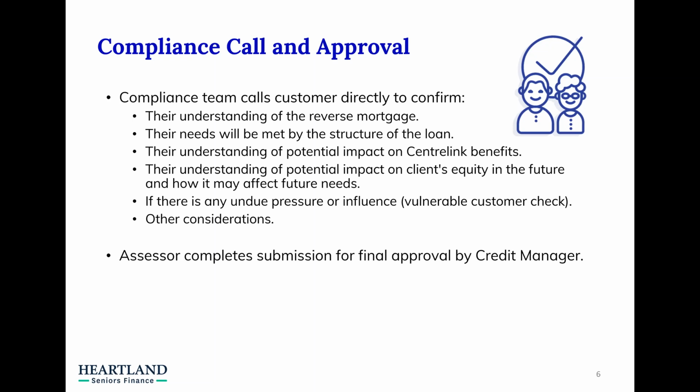The compliance team also calls the customer directly to ensure their understanding of the potential impact on the client's equity in the future and how it may affect their future needs. That's just around the NCCP regulation. I was talking about how our application is designed to follow closely in line with NCCP regulation. So we ask the questions to ensure they understand that the reverse mortgage may have an effect on their equity in the future and how it may affect their future needs, such as aged care, living expenses in the future, medical expenses, or plans for their estate.